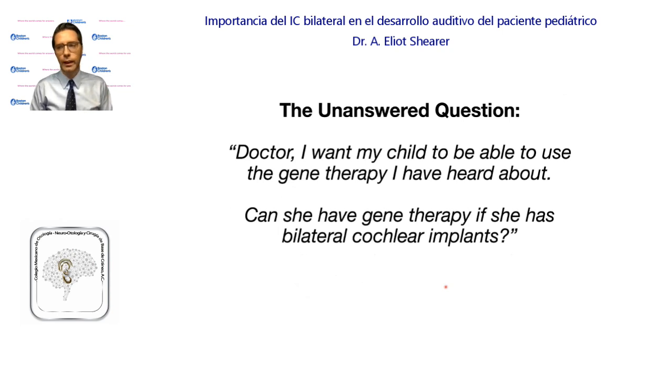So there are still many questions, but one big unanswered question that I receive very commonly from patients, especially in Boston and in the United States, when people are reading in the news about gene therapy, is this. They say to me, "Doctor, I want my child to be able to use that new gene therapy that I've heard about. Can my daughter have gene therapy if she has bilateral cochlear implants?" And this is a really excellent question. I enjoy trying to answer this question with my patients. There's no right answer for it.